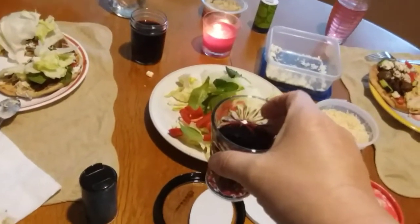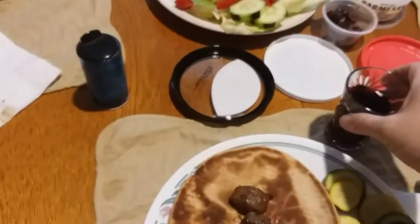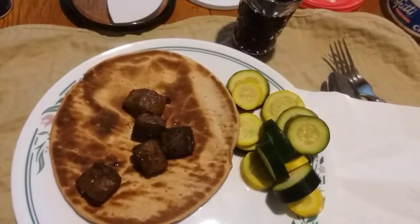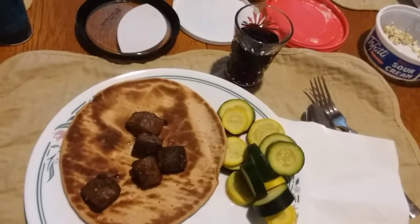So what is today? Yes, today's Wednesday. Happy Wednesday. This is another pantry meal with things I just scrounged around and found out of the pantry, refrigerator, and freezer. So happy Wednesday.